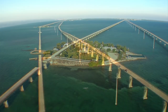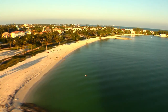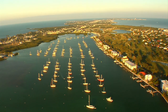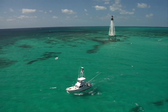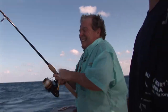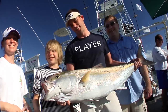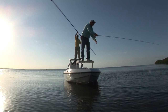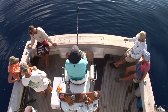The Overseas Highway runs from Key Largo to Key West, connecting some of the most unique destinations in the world. The Keys are spread out over 126 miles of South Florida, and the entire area is a water sports lover's paradise. Whether you like shallow water flats fishing or prefer the call of the deep blue Gulf Stream, the fishing in the Florida Keys is second to none. You can bring your own boat or take advantage of one of the most knowledgeable and experienced groups of charter captains and guides to be found anywhere in the world.